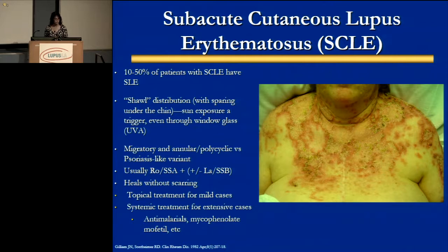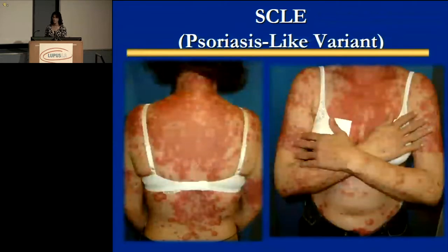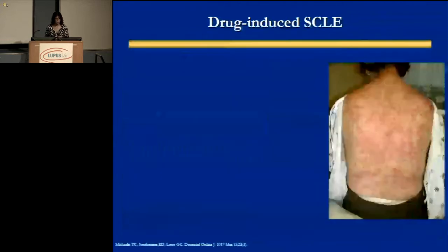for systemic disease. Here is, again, another view of this more common annular polycyclic variant. So annular meaning round, ring-like, and polycyclic meaning think of many rings kind of connecting to each other, and they will typically be on the sun-exposed areas. But you can also see a variant like this that could be easily misdiagnosed as psoriasis, which is a common skin disease affecting 3% of the population, and you can even have lupus and psoriasis in the same person.